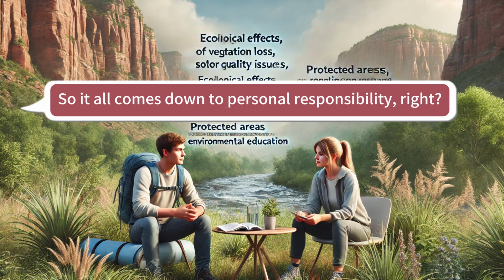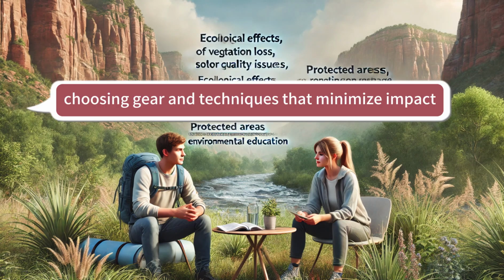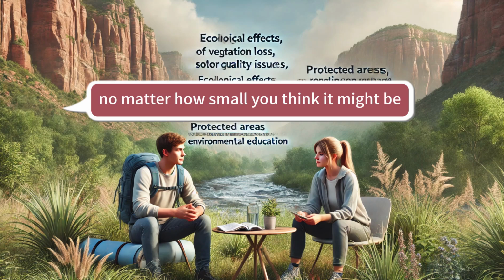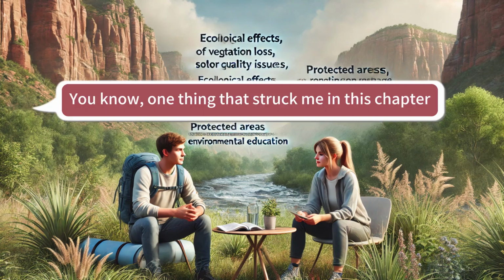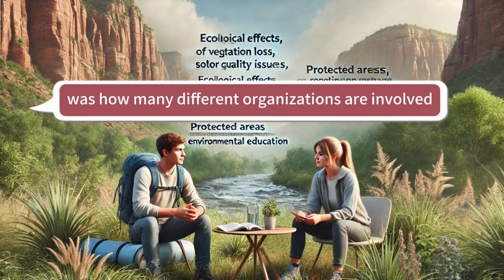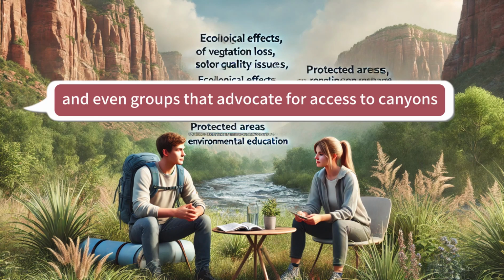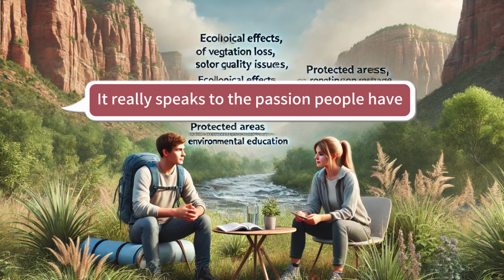So it all comes down to personal responsibility, right? Definitely. Educating yourself, choosing gear and techniques that minimize impact, being mindful of your surroundings. It's about taking ownership of your impact, no matter how small you think it might be. Exactly. And that's what will ultimately help us protect these places. One thing that struck me in this chapter was how many different organizations are involved. Like, there are groups focused on education and conservation, search and rescue teams, and even groups that advocate for access to canyons. It really speaks to the passion people have for these places.